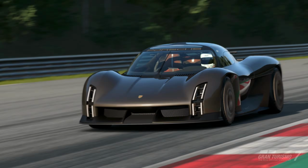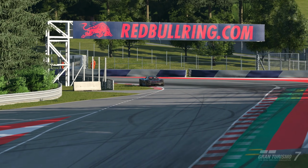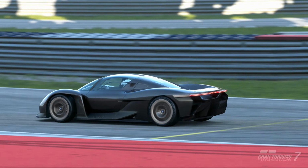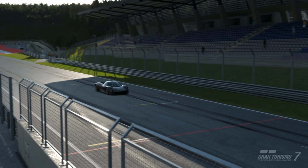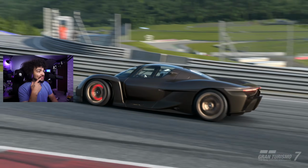It looks mental. Genuinely mental. I love the noises it makes. It makes a good noise, for an electric vehicle. Do you hear that? It's got almost like a car sound. Is that just the tires rubbing? Why is it making a noise? This is what we need on the road. Holy crap. It's making like F1 noises.